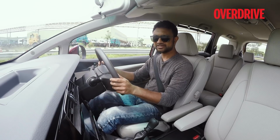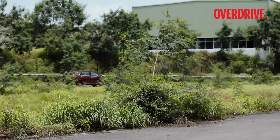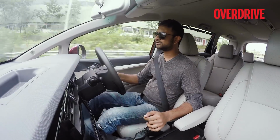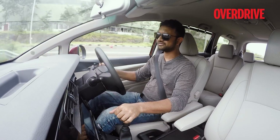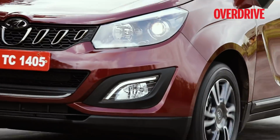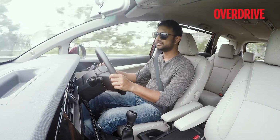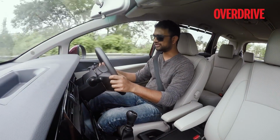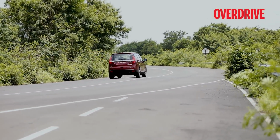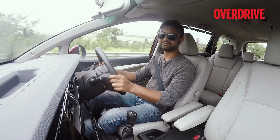Now, we are at the test track and we did get a chance to ring the Marazzo out a little bit, and it does get vocal towards the top of its rev range. But then again, we don't see too many people actually needing to rev it out to get going. The Marazzo makes pretty decent progress even when you're short shifting under 2 to 2500 RPM. Being a 1.5-litre diesel, we expect it to be quite frugal too.